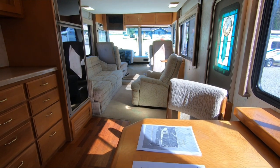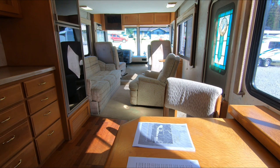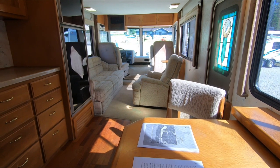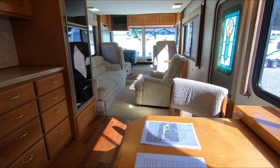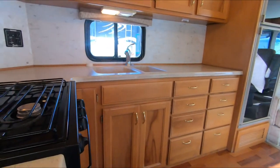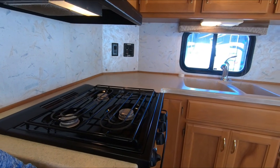Anyway, guys, normally I would pause the video, bring the rooms in, but I don't have to do that with this one since there's no slides. So what I'm going to do, pause the video, get strapped up with my chest mount, and I'm going to take it for a test drive, and we'll see how it does on the highway, see how it drives. If you've got questions about this coach, again, our phone number is 706-965-7929. Call before coming to look to verify it's available.